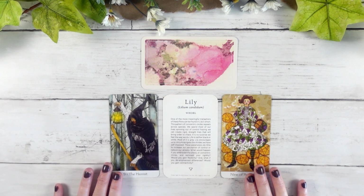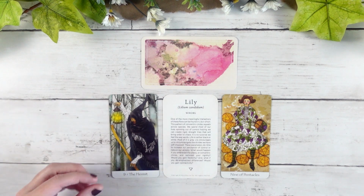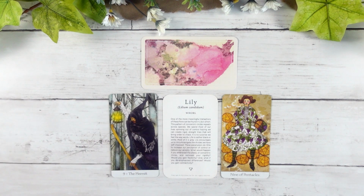So when we're looking at that in terms of our Hermit, to me, this is really about go inside, go within, and let that expression bloom outward, as we see here in this Nine of Pentacles. We have the Hermit, which is very much a card of the internal world, the Nine of Pentacles, which is very much a card of the external world, and using the idea of tapping into the energy of lily and whirl and movement and expressing that through our mood painting.